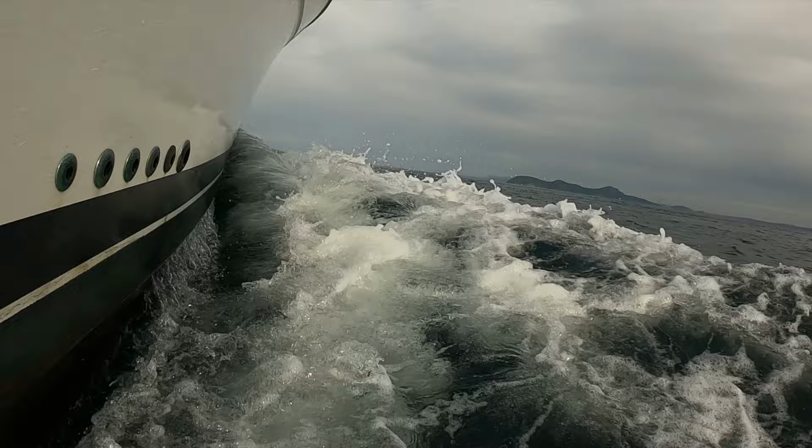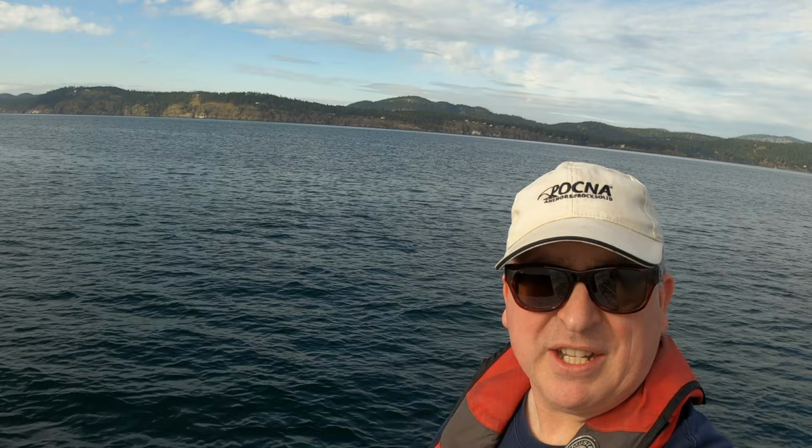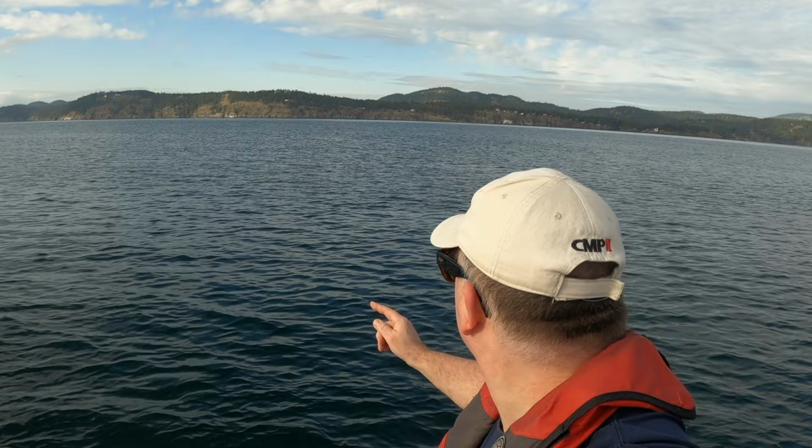Northern portion of the Haro Strait, and you can see Pender Island. South Pender is right here in the background, or actually North Pender here, and then South Pender is further down. So I think we're going to be going to Bedwell Harbour for the night.